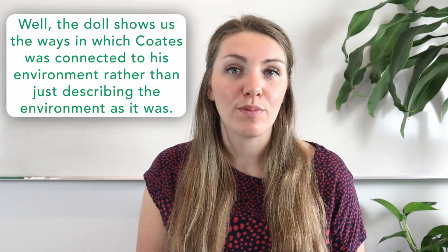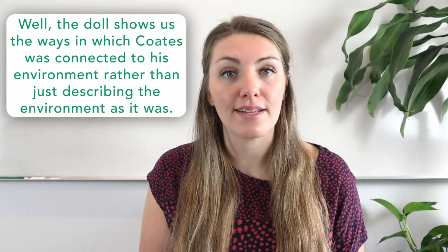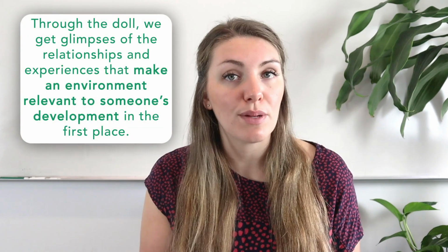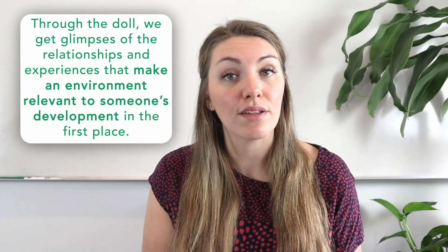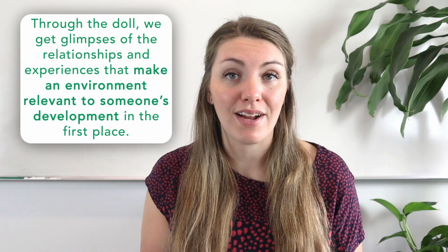Well, the doll shows us the ways in which Coates was connected to his environment rather than just describing the environment as it was. Through the doll that he spoke about, we get glimpses of the relationships and experiences that make an environment relevant to someone's development in the first place, rather, once again, than just telling about the environment and leaving the interpretation open to the reader. So as you brainstorm for topic A, you'll want to begin with the broadest possible questions. Those are the ones that are actually contained within the prompt itself.